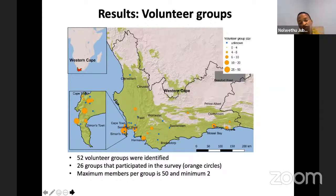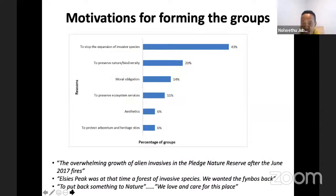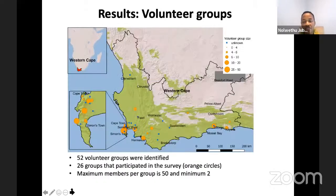So the groups are scattered throughout the Western Cape province, as you can see here in this map. And the fynbos biome was more represented than other biomes. So the green patch that you see here represents the fynbos biome, so it was more represented than other biomes.